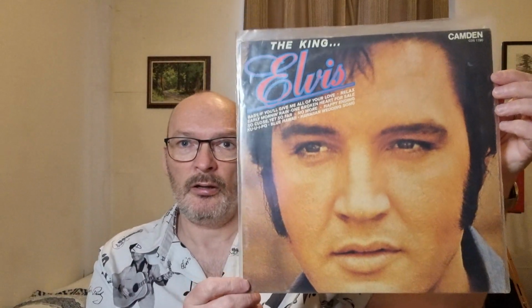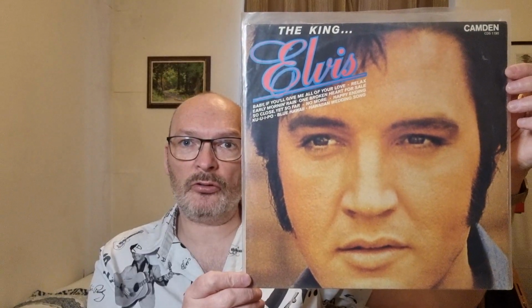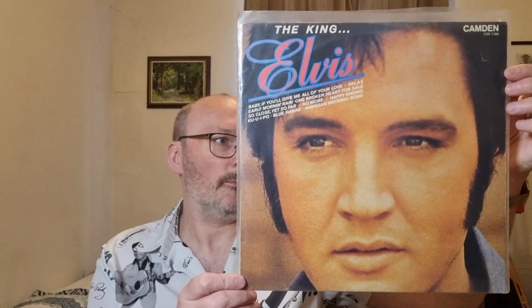The next one, again, is on the Camden label, The King Elvis. That image is from my favourite movie, Change of Habit. And again, for me, quite a lot of the budget releases have really strong track listings on them. So on the back there, it talks you through Elvis's career. And there, let me get closer in so you can see the track listing.